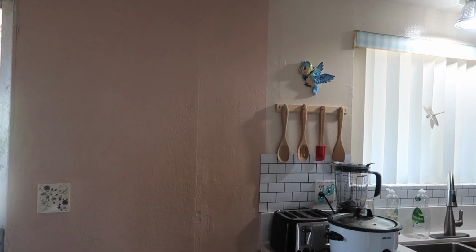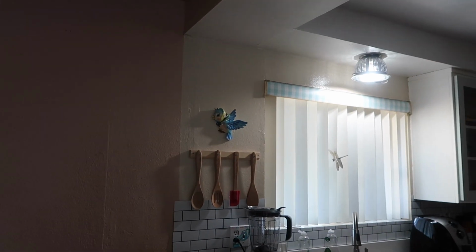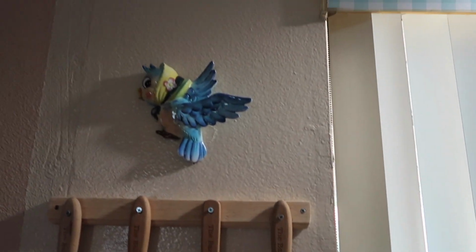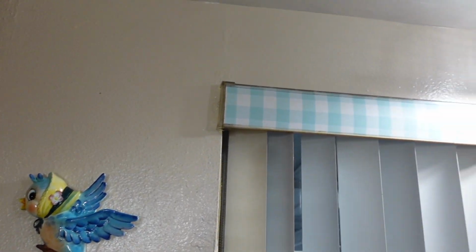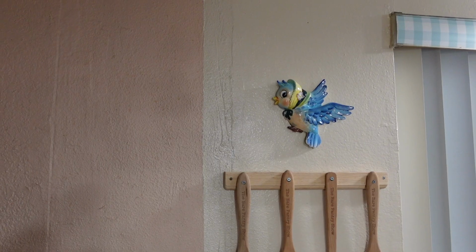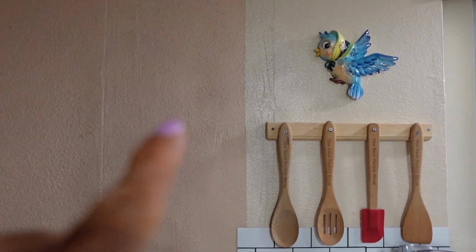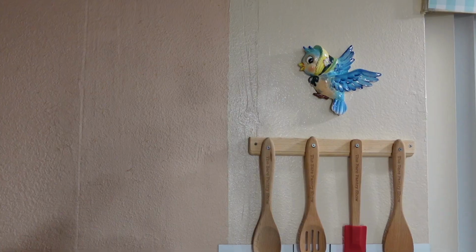This side right here has this tan. We found this paint in the garage. I don't know what room had this tan originally, but we found this paint and I decided to paint right here going up on this wall and right above the window this tan, because I wanted to make sure that the cinnamon tea color from the dining room just flowed into the kitchen. I didn't want it to be jarring, so that's one color.